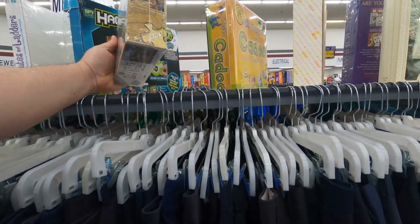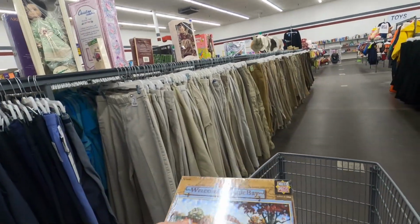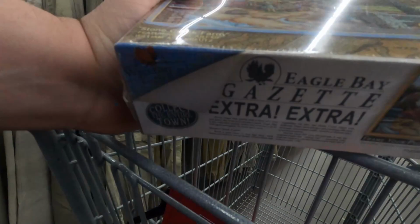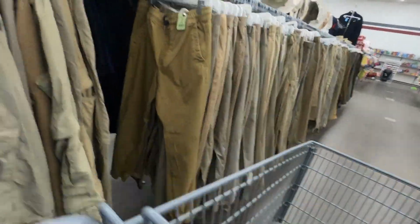Also picked up this puzzle. This puzzle was $3.99. Sorry I didn't get a good view of it. And new puzzles in the package can sell for more than that. My cart is broken, so I'm struggling with it. I finally just throw it in there.